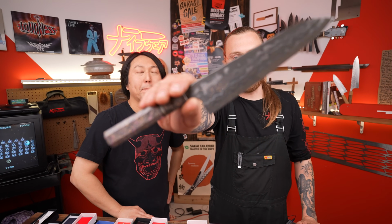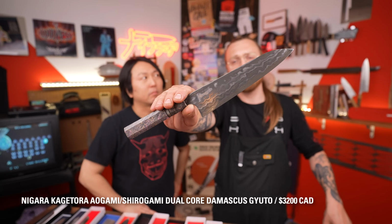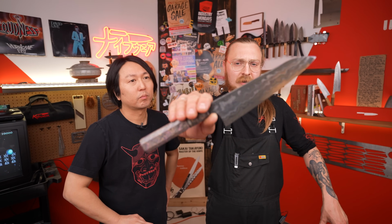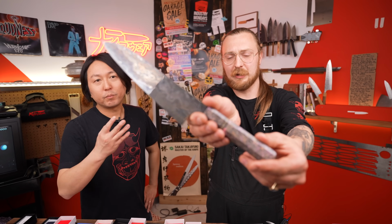This is from Nigara Hamono, Yoshizawa-san. He is super passionate about making just crazy Damascus. He's always trying something new. No two blades of his are alike when it comes to his Damascus stuff. So I'm really excited about this. It's got a crazy handle, and somehow we found a handle that matches the pattern of the blade and really works well with it. Can you tell me about this guy now, Took? I don't really know much else.